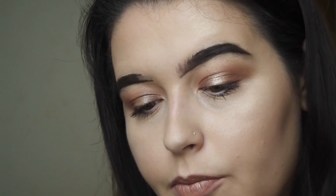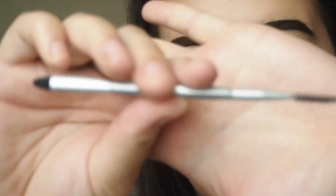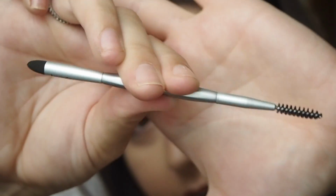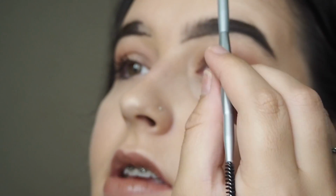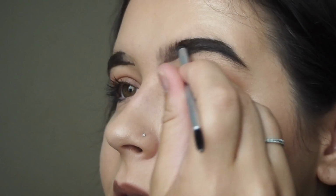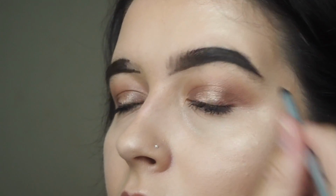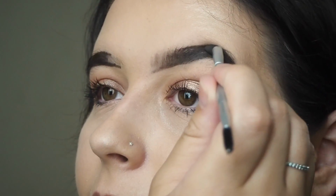And then within the set I'm going to use this blending brush, which is the Brow Blender by Benefit. It has a spoolie end and a little blendy side. This is what it looks like. And then I'm going to use the blending side to push the product upwards and create the lighter part of my brow at the front, and just blend everything in so it's not so harsh as it currently looks.